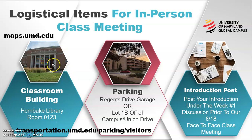This is an image of the Hornbeck Plaza. You're going to find an entrance to the right of this. I recommend you use that entrance. That is the entrance to the classrooms. I believe our classroom is in the basement. I'm pretty sure on that.